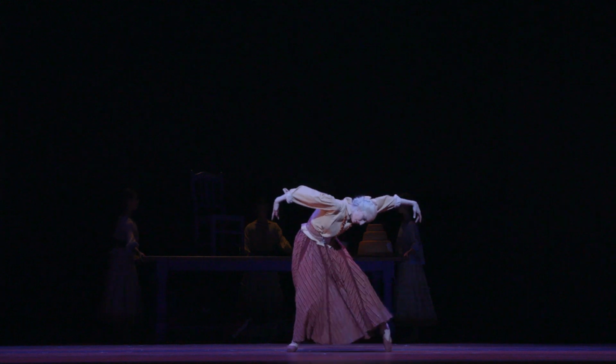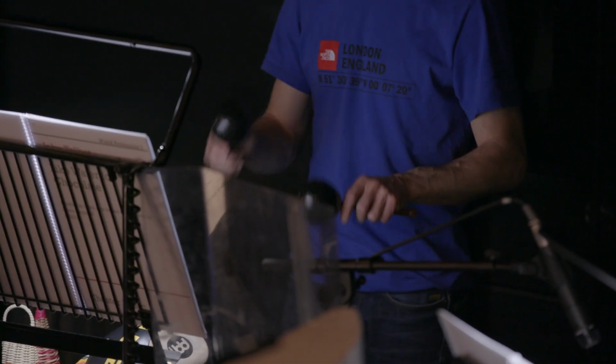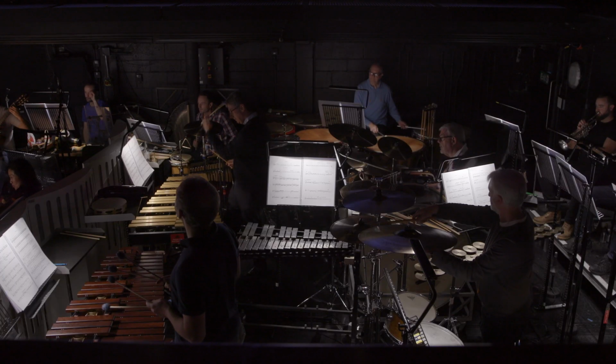There's also a lot of actual Latin American dance rhythms in there. So to have Alondra working with the wonderful orchestra here to explain how that kind of groove works and the subtle shifts in rhythm that make it really kind of sit was fascinating to watch.